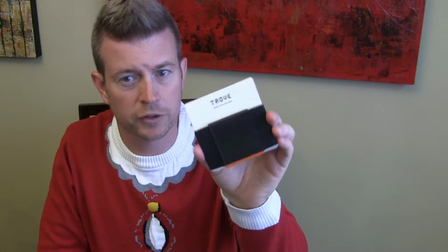These are going to run you, if you are customizing one, about 50 bucks. If you buy one that's pre-made, then it's about 40 bucks. They ship direct from England. This is one of the pre-made ones that would cost 40 bucks.